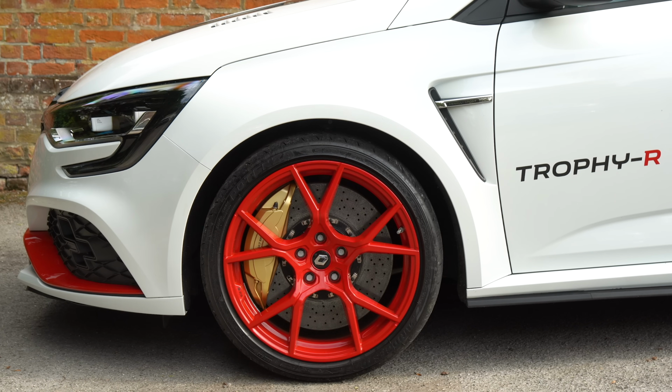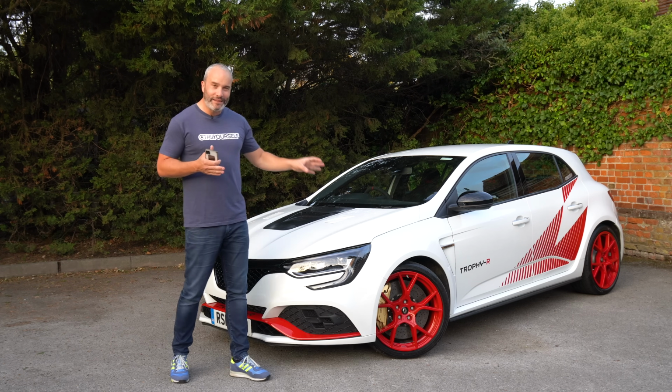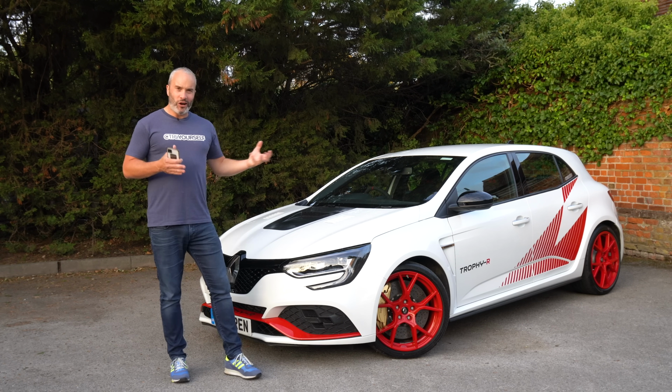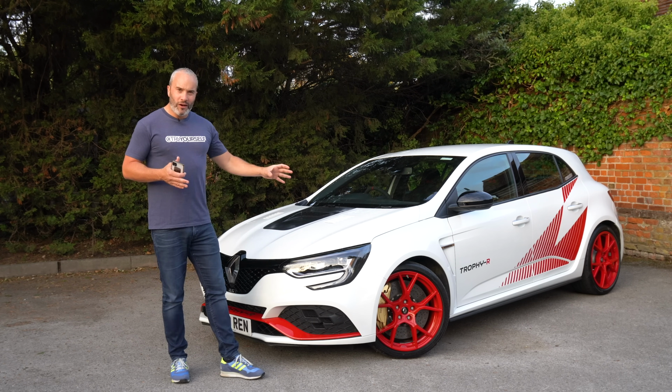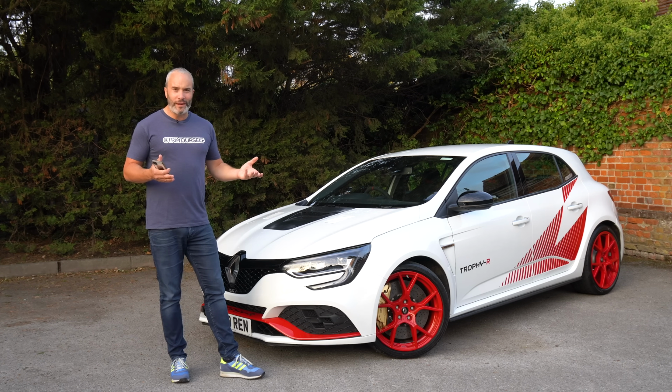It also has some very serious looking Bridgestone S007 tyres. They look like Trofeo R's to me, so probably not the best in wet weather, but the next couple of days are meant to be nice and dry. So I'm really looking forward to putting some heat through them. And I think that's when this car will really come alive. Super lightweight wheels. We've already talked about the upgraded brake kit on this, probably a little bit overkill.